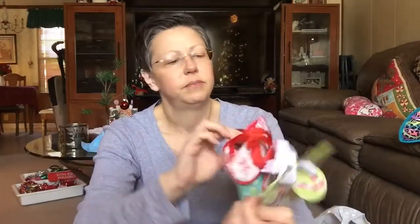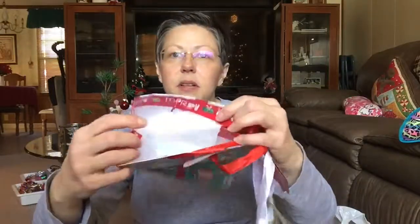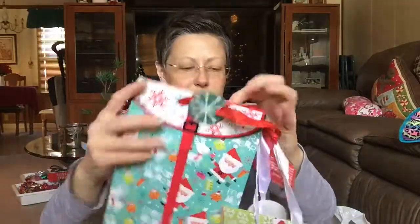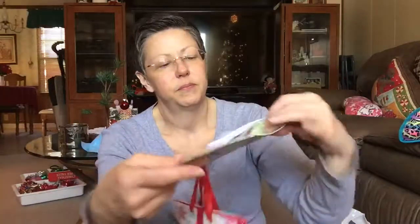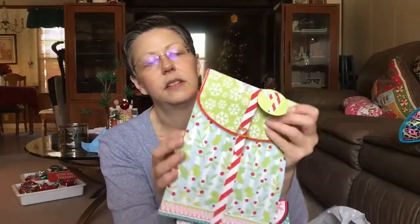Inside. It's hard to tell when these things are tied together, but it says Merry Christmas with some gifts. This one, same type style. It doesn't have anything glittery on it. And the sides, it's just green stripe.